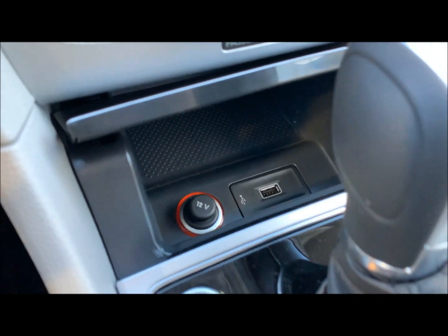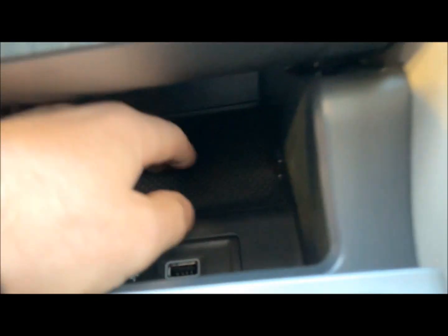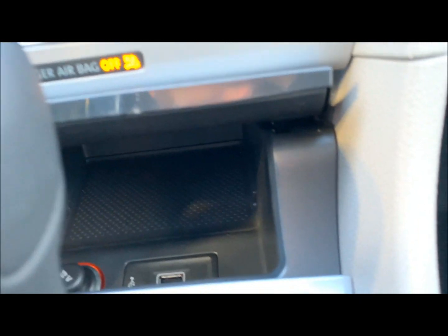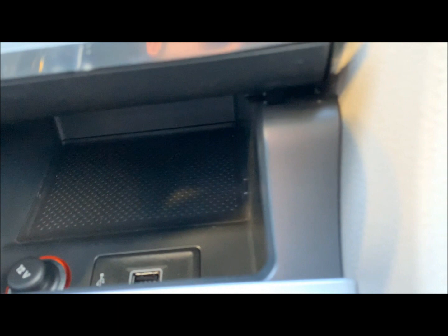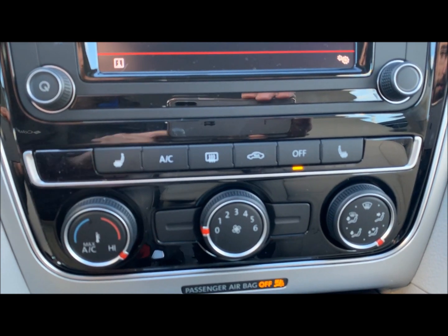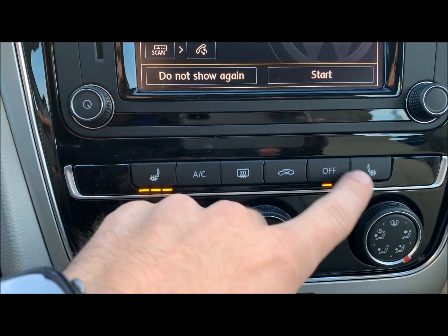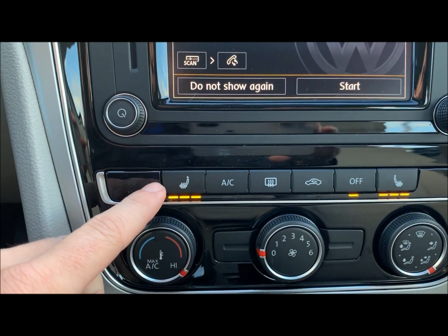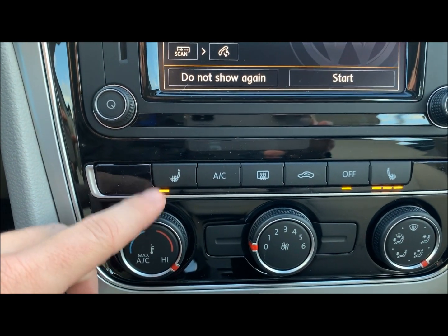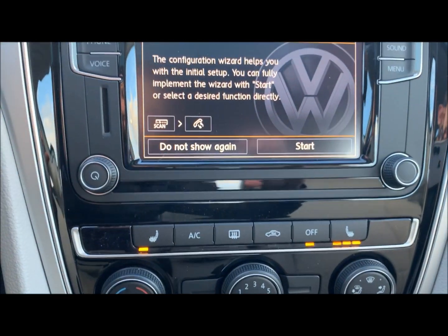We have a 12 volt below that, and then we kind of have this rubberized material down in here. It's kind of small for a phone nowadays, especially if you have a larger smartphone, but it's going to hold a lot of your smaller items. Right above that is our climate control. We have our 3-level heated seats on each side, and it starts off on high, medium, low. Of course, our heat, fan, direction.